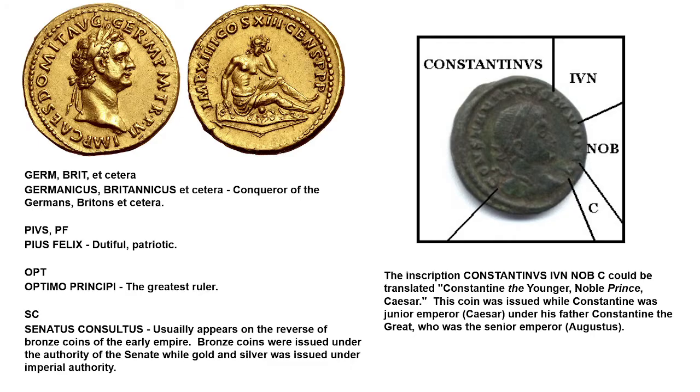And then if you see in later Roman coins, you'll see here this inscription of Constantinus. It's just talking about Constantine the Younger, noble prince, Caesar. The coin was issued while Constantine was junior emperor, or Caesar, under his father Constantine the Great, who was senior emperor Augustus. So again, titles mean everything when it comes to your ranking and where you stood in the line of progression to emperor, which may or may not have been a good thing.